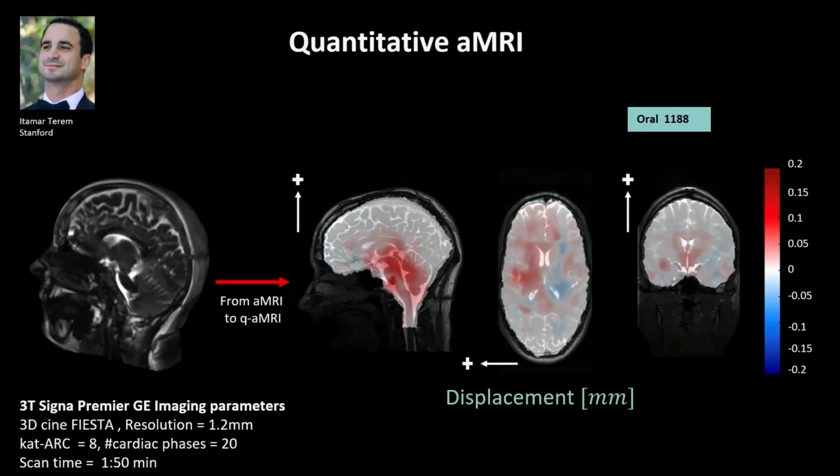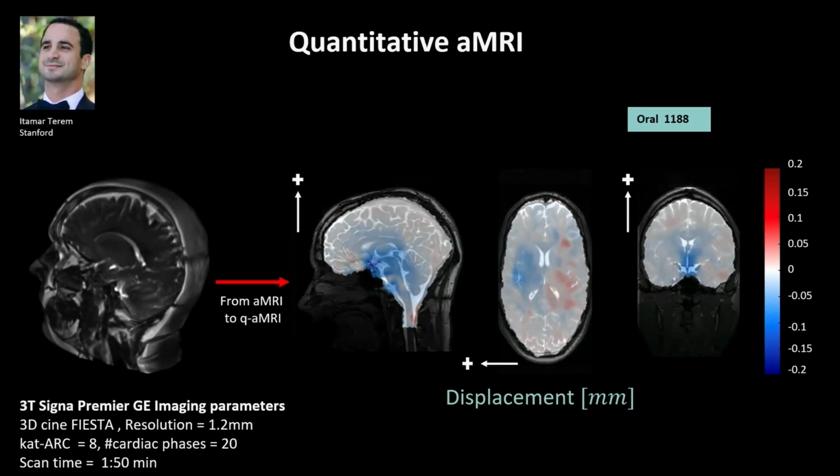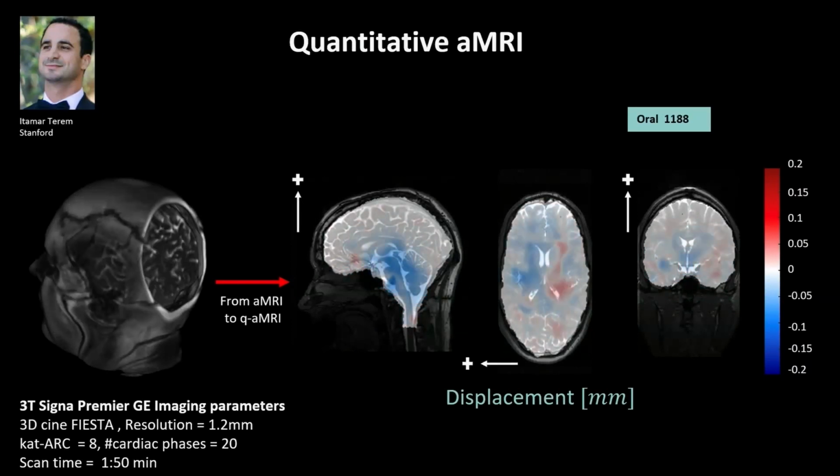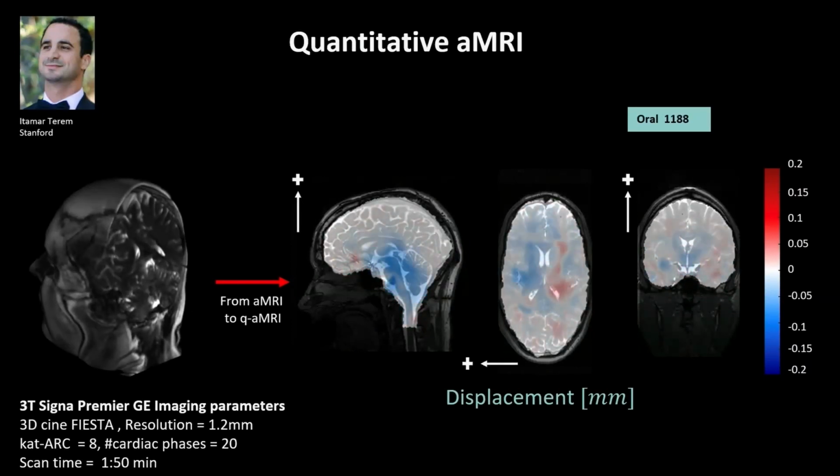We were just getting mid-sagittal slices, just because we didn't have enough time to collect whole brain. And since then, we've continued to improve amplified MRI, and we've got it down to 2 minutes. That's mainly possible because of the 3D Cine Fiesta implemented by GE Healthcare.